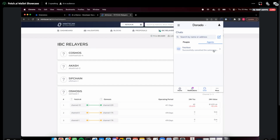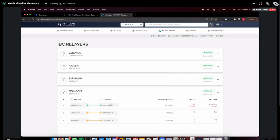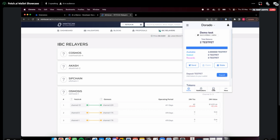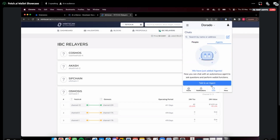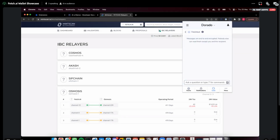So this is what we have currently in the official wallet. And this also gave us ideas for more automations that people might find useful. So I'll give a couple of examples as to what's coming up. It's still in development stage, but it will be mostly released next week. So let's give it a try.